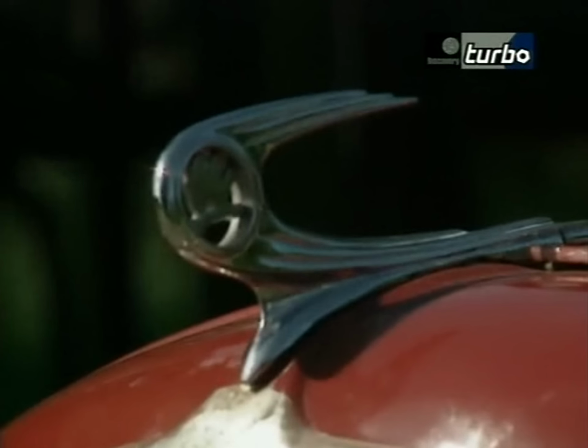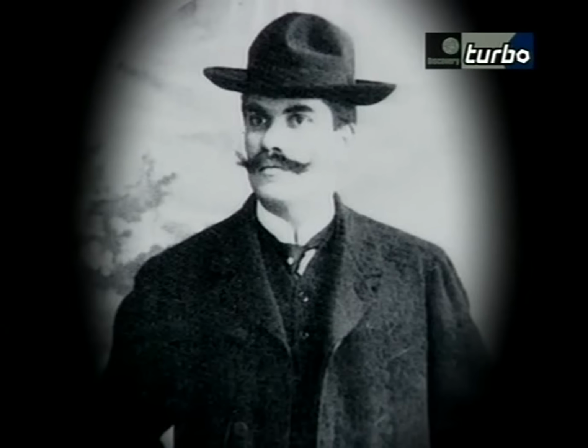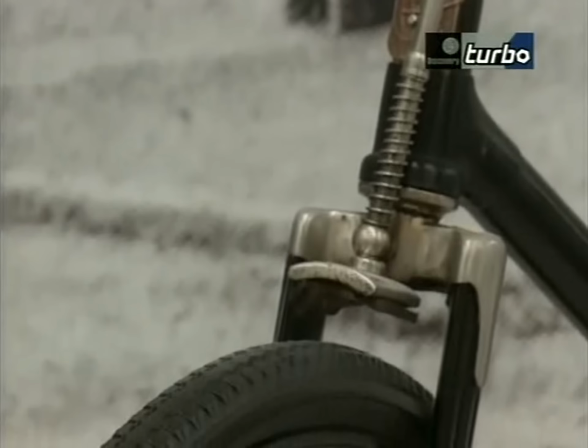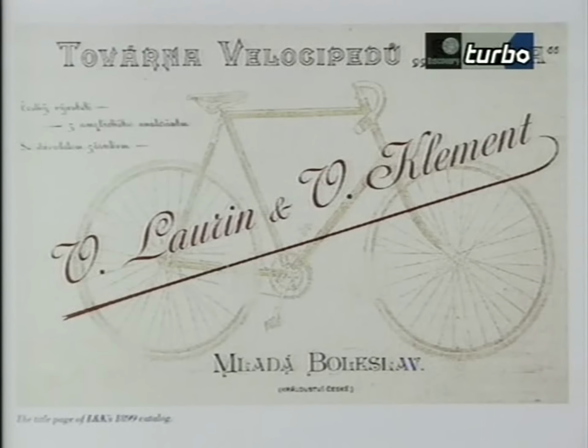The amazing Škoda story began in 1895, over 100 years ago, in the town of Mladá Boleslav, which is about an hour's drive north of Prague, with a bookseller called Václav Klement and a mechanic called Václav Laurin. On a business trip to Paris in 1899, Laurin brought back a bicycle, and he made some improvements to that bicycle. And from there on in, the company started selling worldwide. In fact, the first major order went to an English company, 150 bicycles.